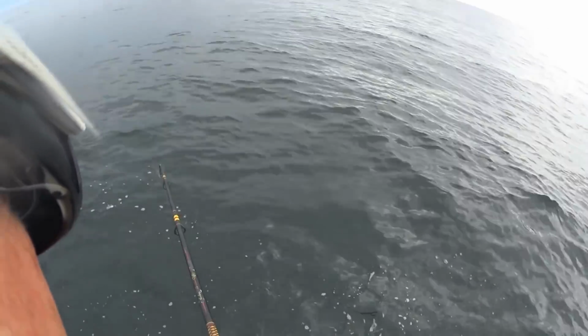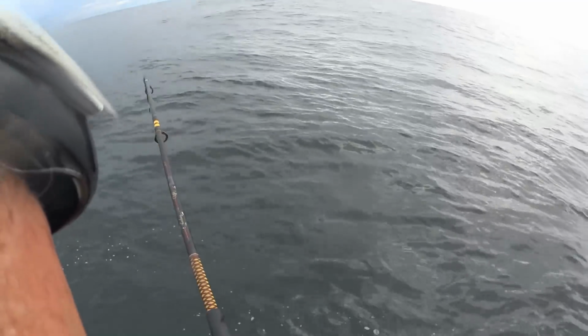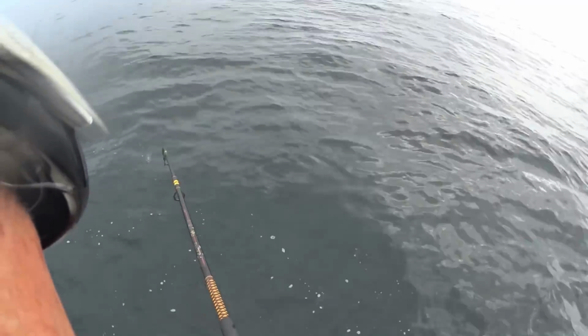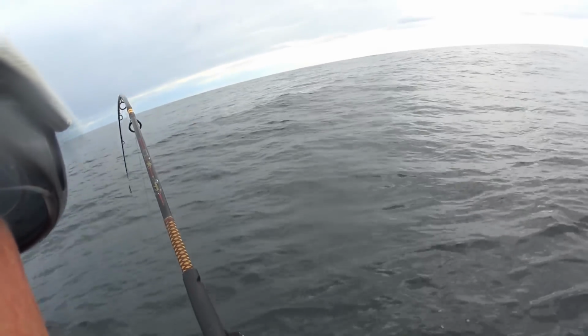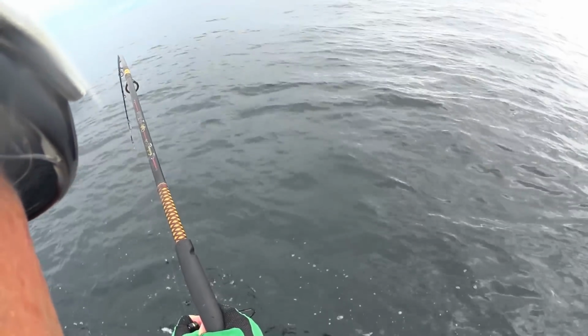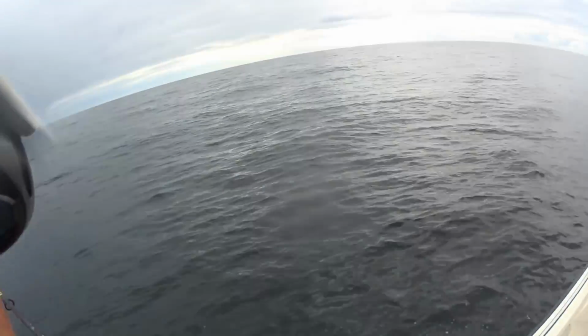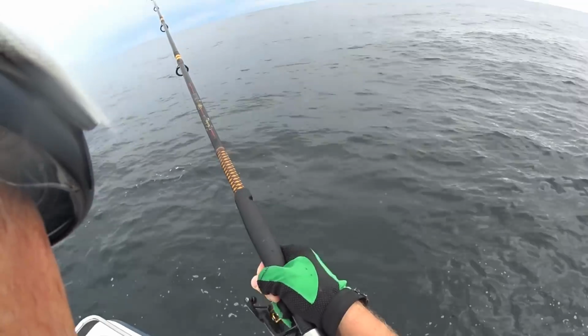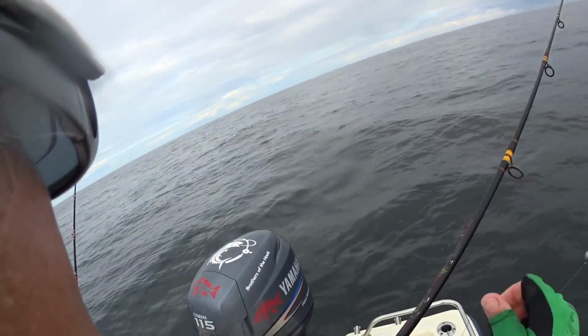Triggerfish. I think I know what it is, even though it doesn't quite feel like a red snapper. Feels like it just got grabbed by a Goliath grouper too. It did. Whatever it was, doesn't matter now, does it? Nope. Mr. Big Pants got him. That was a mangrove snapper. Now it's a mangrove. It was a nice mangrove. Mr. Big Pants, that's the first Goliath we've encountered out here. Took me in a hole, broke me off.